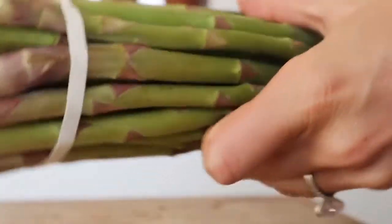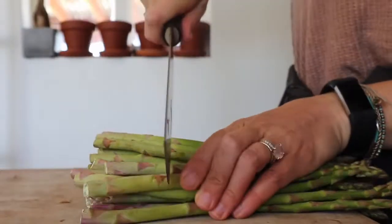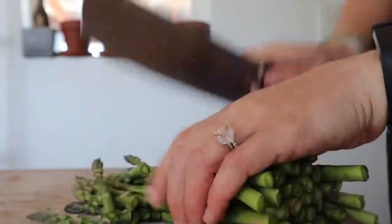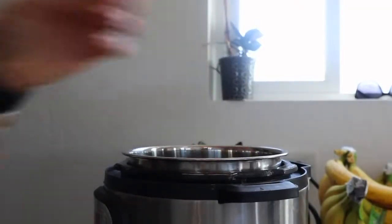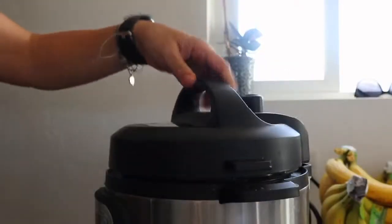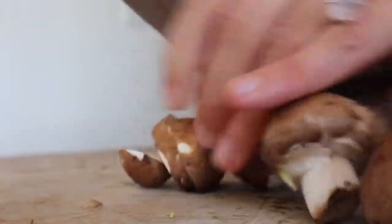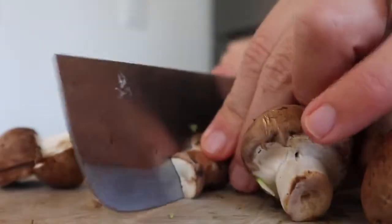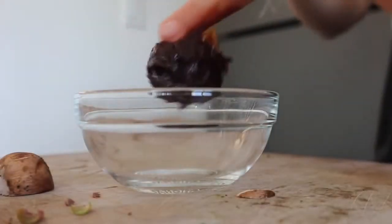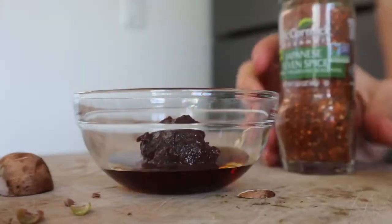And then for lunch, I wanted to make some of my Szechuan vegetables. So I had asparagus, and I just chopped the ends off and cut that in half. Put that in my Instant Pot on the saute function, and you just want to add a little bit of liquid. So I add a little bit of coconut aminos, and then I had some leftover mushrooms, so I chopped those up as well.